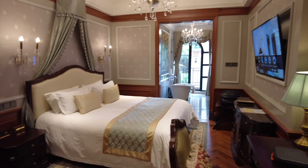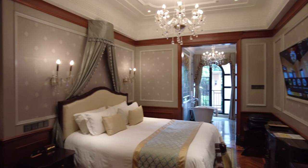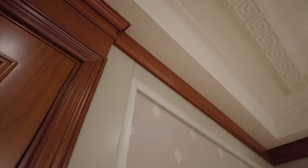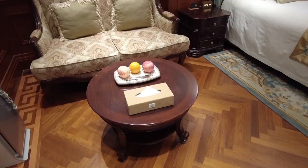Very ornate, very classy. It's not a big room, but I really dig it. Sitting area, very elegant. I love the artwork. Look at the wallpaper, and then the wall moldings, the crown molding on the ceiling. Very, very nice. Some fresh fruit waiting for me. If you notice, the floors have some scratches and the furniture has a little bit of dings.